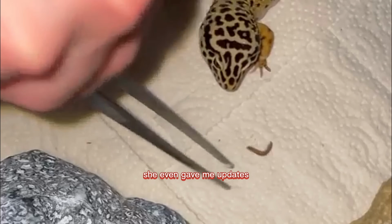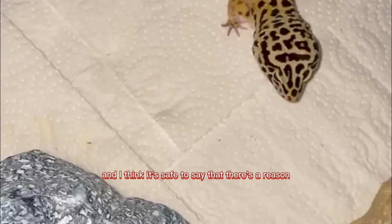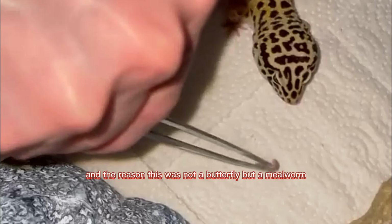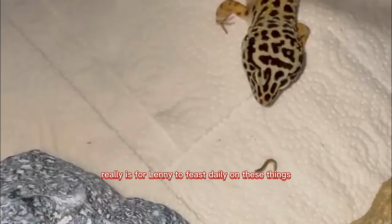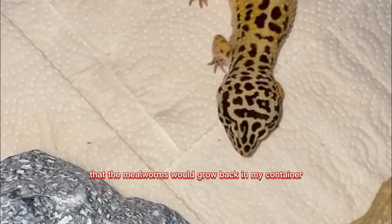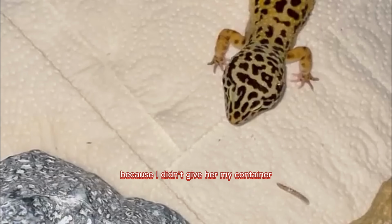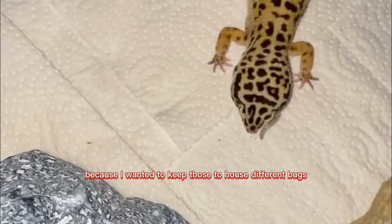She even gave me updates on whether or not Lenny the gecko liked them or not, and I think it's safe to say that there's a reason behind everything, and the reason this was not a butterfly but a mealworm really is for Lenny to feast daily on these things. So that made me happy. But I was worried that the mealworms would grow back in my container, because I didn't give her my container, I gave them to her in a different one because I wanted to keep those to house different bugs.